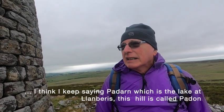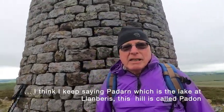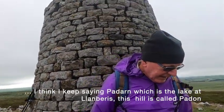Hello there. It's day 20 for an old man on the Pennine Way. I've been going about half an hour, and this is Padon. It's actually not on the Pennine Way. You've got to go a bit off, so that's pretty unusual for me because I'm a minimalist man myself. I only do what's required.